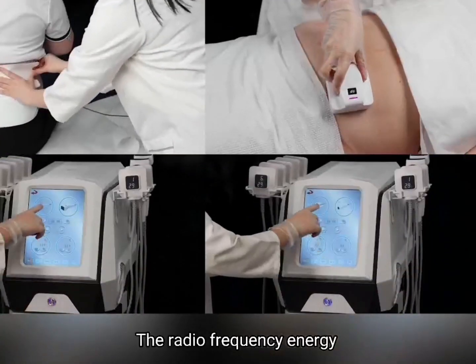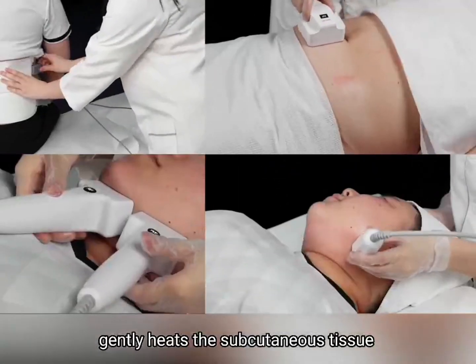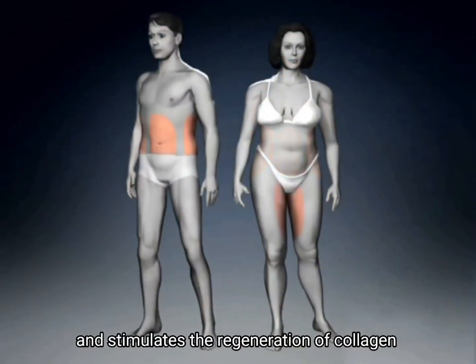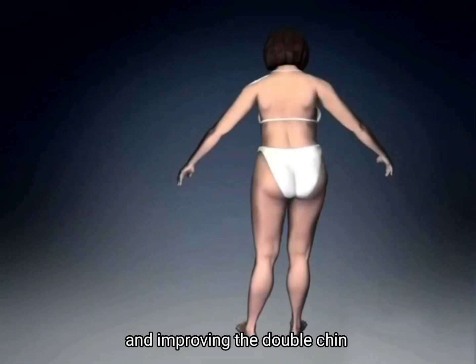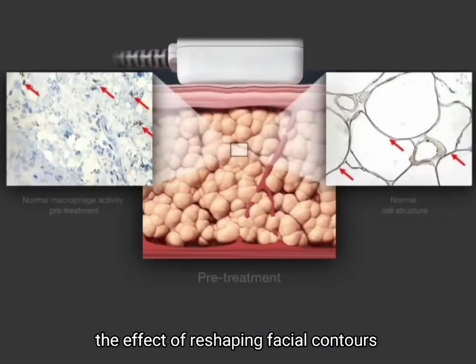layer. The radio frequency energy gently hits the subcutaneous tissue, burns and decomposes fat cells, and stimulates the regeneration of collagen. It can reduce fat and shape while tightening the skin and improving the double chin. The effect of reshaping facial contours.